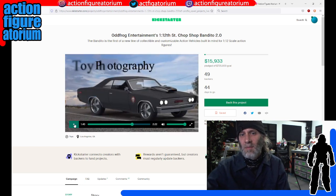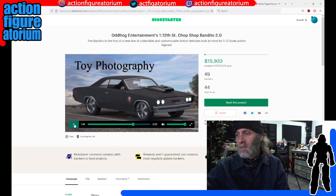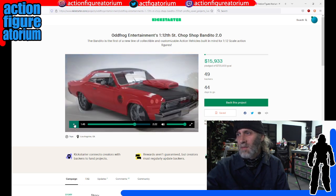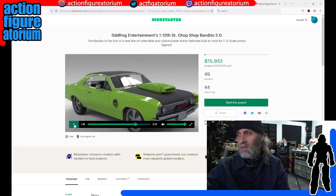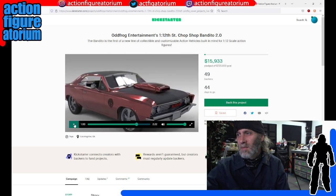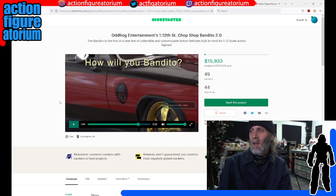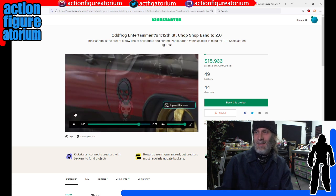The Bandito was designed for toy photography. It has an ABS plastic body with a matte black finish, providing endless possibilities for custom paint jobs. So, how will you Bandito? Follow us at Oddfrog Entertainment.